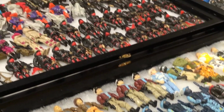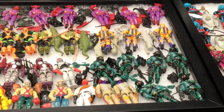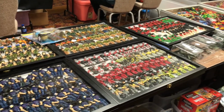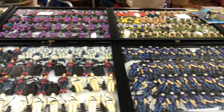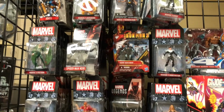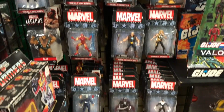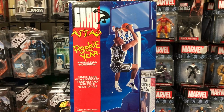And some great figures: Shockwave, Keelhaul, Iron Grenadiers, Voltar, Night Viper, Crocmaster. Some really great figures. Have you ever seen that many Televipers in one place? I haven't. Scrap Iron, Storm Shadow, bunch of Marvel figures, and the Shack Attack Rookie of the Year.